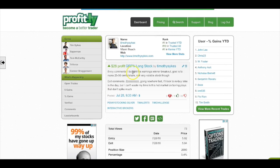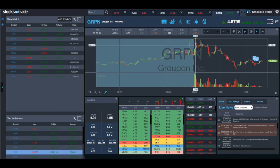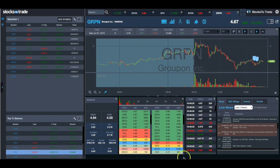So here is my trade. I bought this earnings winner breakout. Goal is to make 25 to 50 cents. Not a very volatile stock, though. So I knew that it wasn't a very volatile stock. So when I'm buying it at 502, it is a multi-month breakout. It's already up 30%. I understand this is a big move, but sometimes these big companies can even go up 40 or even 50% on the day. So while I don't think that it's necessarily going to be a huge winner, I'm going to take it because the stock proved to me within the first 2 minutes that it deserved my money because it got above the resistance that I was looking for.